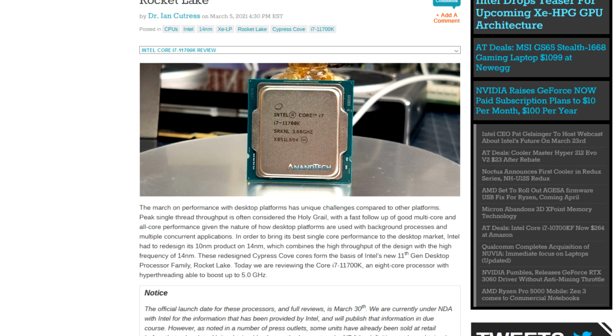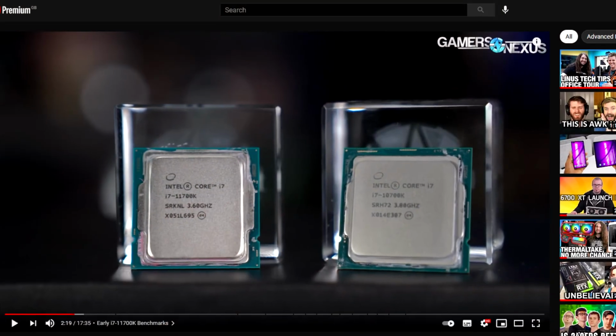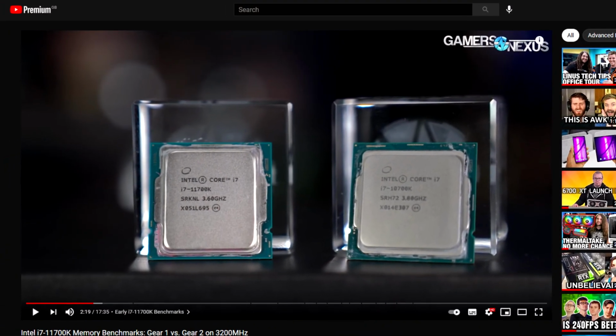Now, despite Intel only announcing 11th gen this week, as we all know, there's been lots of leaks and issues with this launch already. Recently, AnandTech actually managed to get hold of a retail sample of the 11700K, and they've published their review already on that. And also, you may have seen that Gamers Nexus has now published a video looking at the new Gear functionality for memory on 11th gen, which is a feature that's in line with AMD's Infinity Fabric clock and just helps with ensuring the 1-to-1 ratio with the memory, which can bring some improvement.